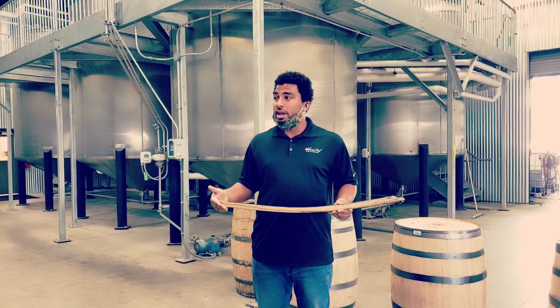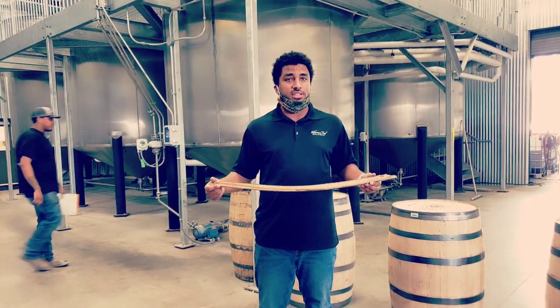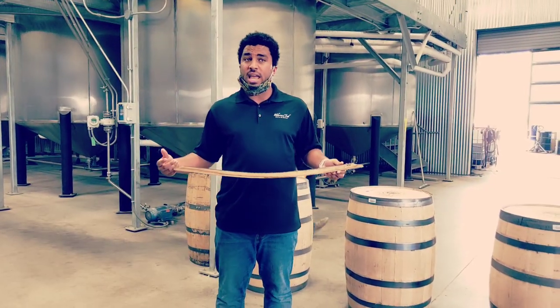This is only after 4 years. So after 4 years, you can see it's really picking up a lot of those barrel qualities. Starting to get more of that oak and leather flavor.